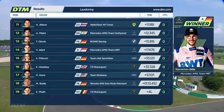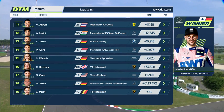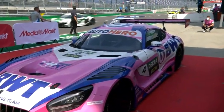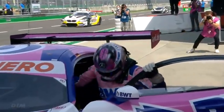Had a troubled day yesterday. Struggled in qualifying. I remember after the pit stop, the wheel became detached. He didn't finish the race yesterday, but motorsport is all about highs and lows. And today, thankfully for Max, was a real high.